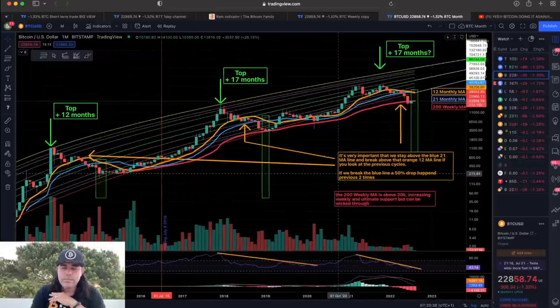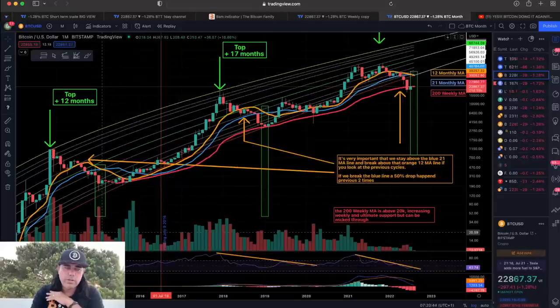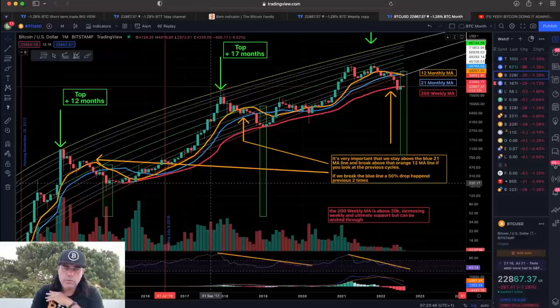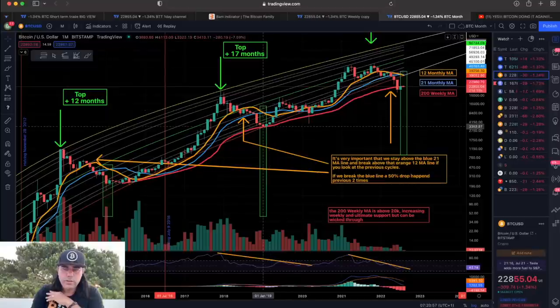Monthly, been talking about that for a long time. The only important part is these green bars over there. That is the moment that the 12 monthly crossed the 21 monthly, and every time the 12 monthly crossed the 21 monthly, we have seen a bottom in the Bitcoin price, here, here, and here probably as well.